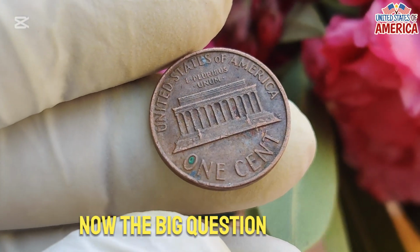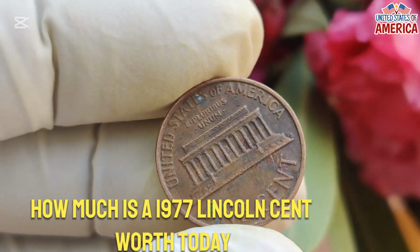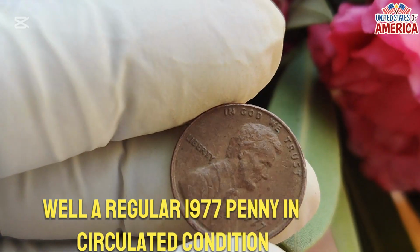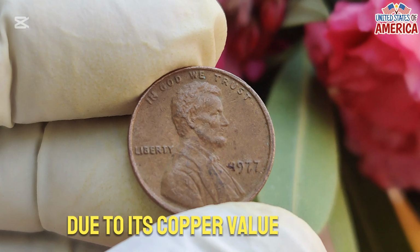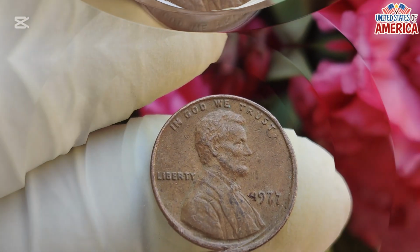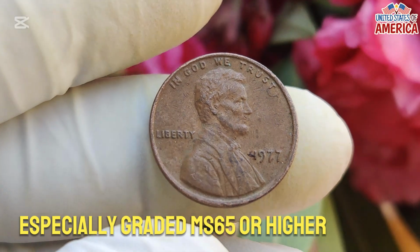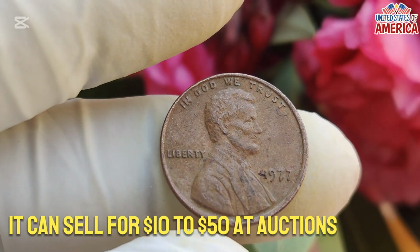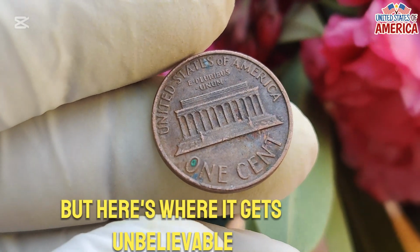Now, the big question: how much is a 1977 Lincoln cent worth today? Well, a regular 1977 penny in circulated condition is only worth about 1 to 3 cents due to its copper value. However, if you have a mint condition coin, especially graded MS-65 or higher, it can sell for $10 to $50 at auctions. But here's where it gets unbelievable.